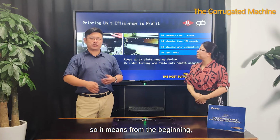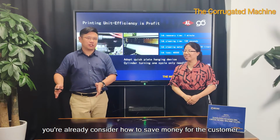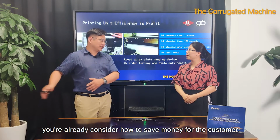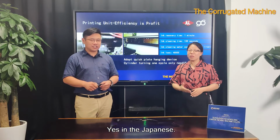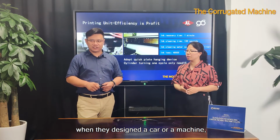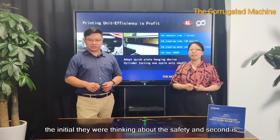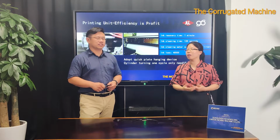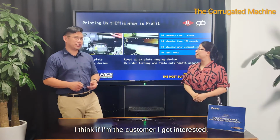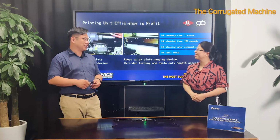So it means from the beginning, from your design, you already consider how to save money for the customer. Yes, we are. You know, when the Japanese design a car or machines, initially they think about the safety, and second is the cost. So this can be very interesting. I think if I'm the customer, I'd be interested.